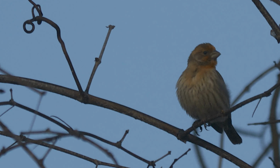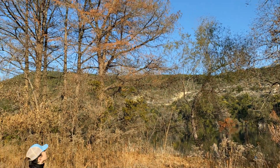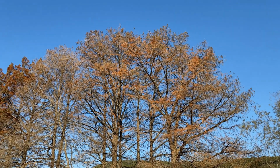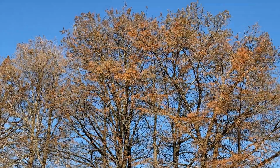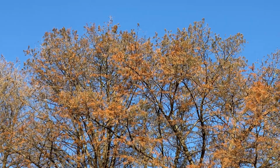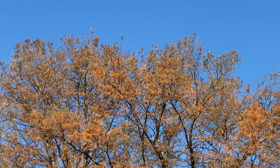We've got one of these house finches doing what I was describing earlier, where they get up there and they're just looking at the sun, taking it all in, flying away as soon as I pull my camera up, like a typical bird.